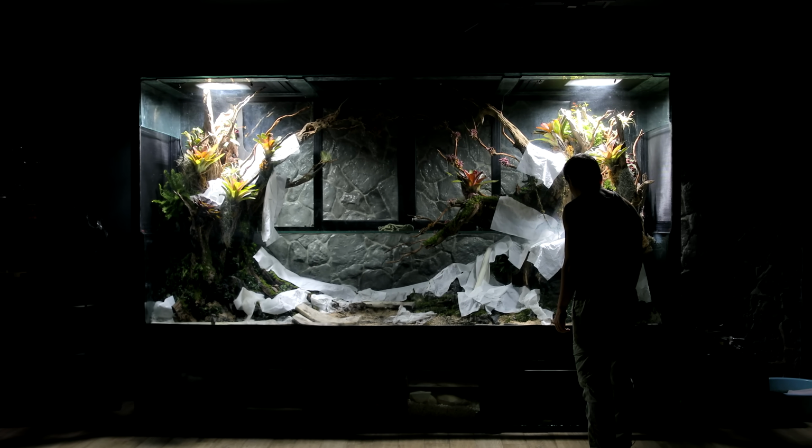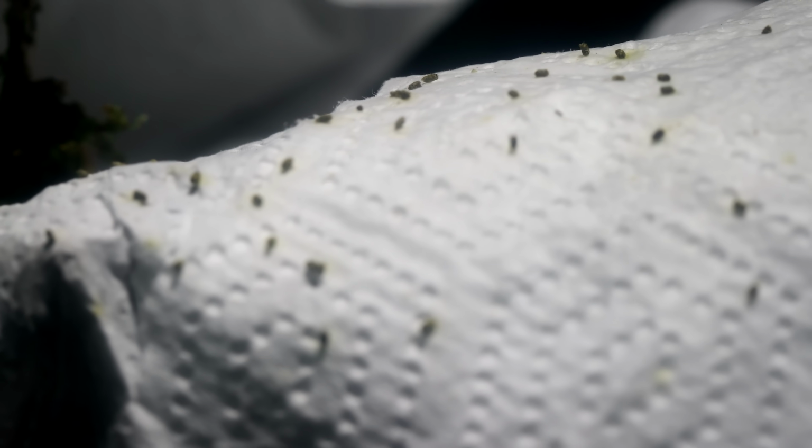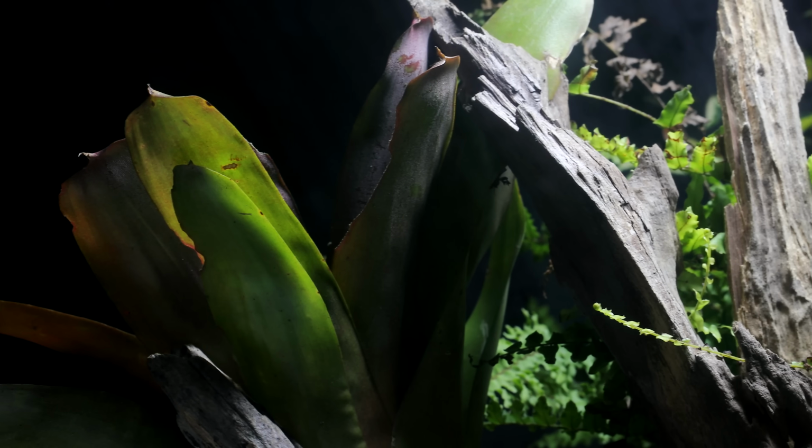On the paper towel, I noticed a series of little pieces of what I thought might be poop, but that I later realized were actually seeds dispersed from one of the nearby plants.